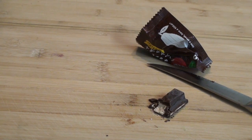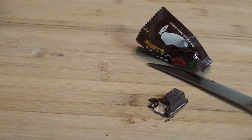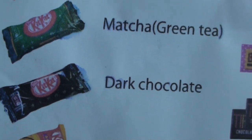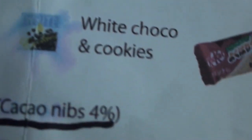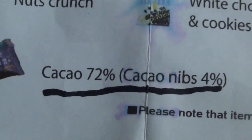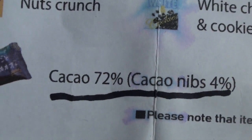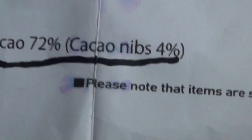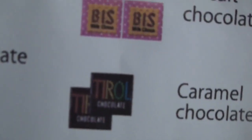Well, that's dark chocolate. I think that's dark chocolate. Unless I got fooled by the cocoa one I did. See, because they give you this little sheet. And I thought it was that tea one, but there's a dark chocolate. But I already did this video of the cocoa nibs. Cocoa. Maybe I thought that was... Maybe I got the cocoa and the dark chocolate mixed up.